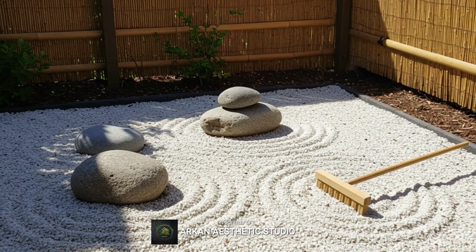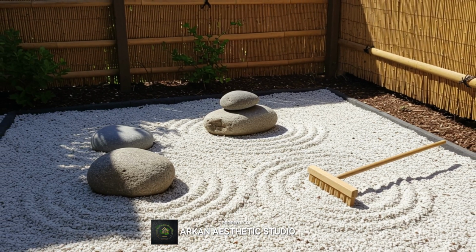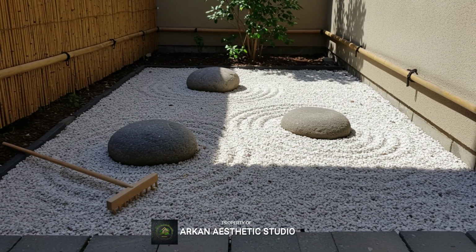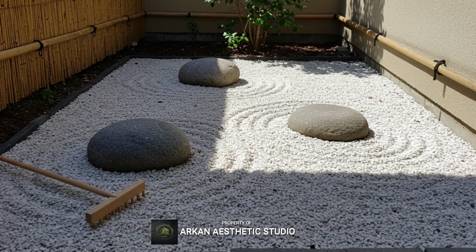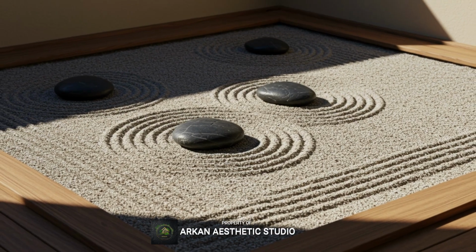This is not a display of extravagance, but a gesture of clarity. A reminder that beauty doesn't need space, only intention. Each rock is placed with purpose. Each grain of sand speaks of stillness. The air is bright, the lines are honest, and the atmosphere feels like a breath between moments.